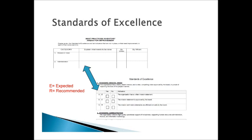We want to make sure that organizations are constantly revisiting their policies, making sure that they're up to date. HR policies, how many times has HR changed, right? We want to make sure that you're on top of that because that makes your organization stronger. So again, please don't hesitate, and if you're not meeting an E category, it's okay. Just make sure that you're putting down a plan of action.